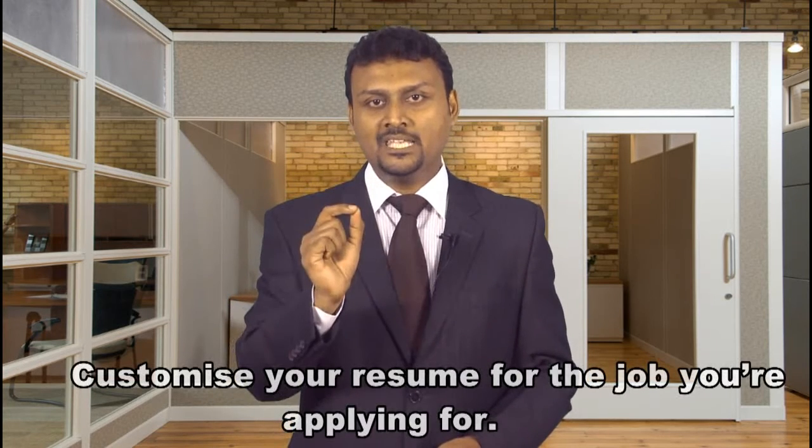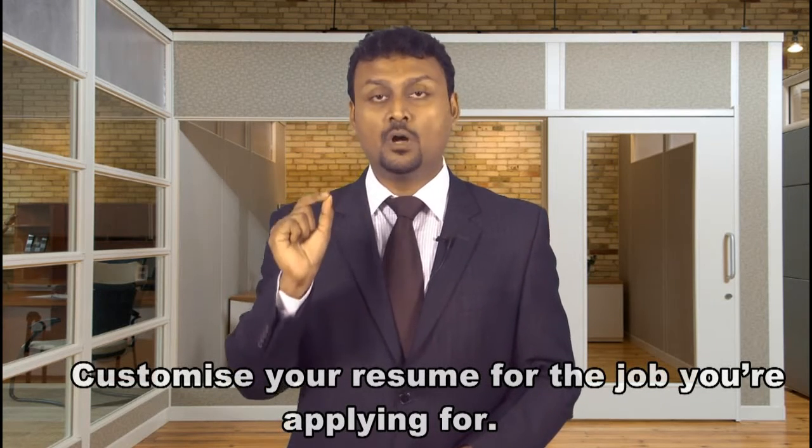Go that extra mile. Customize your resume for the job you are applying for. It cannot be one resume format, one resume which you are applying for 10 different companies. No, you will not be able to create that connect between the potential job opening and your skills. You need to customize your resume for the job you are applying for. Right from the objective and right from the words you have mentioned in your resume, you need to customize it.